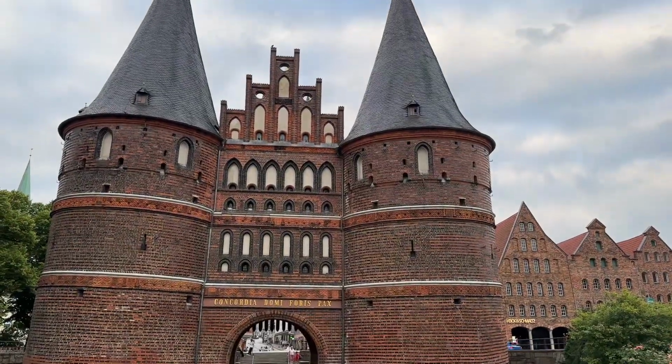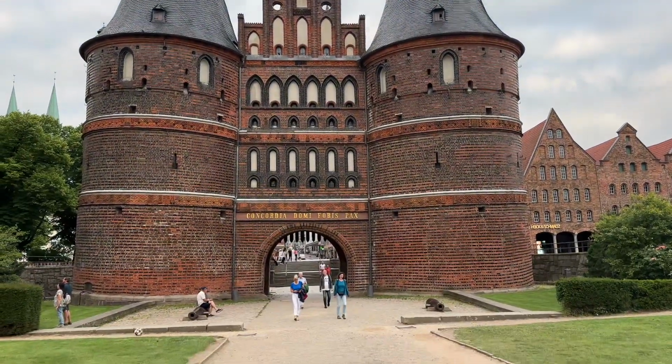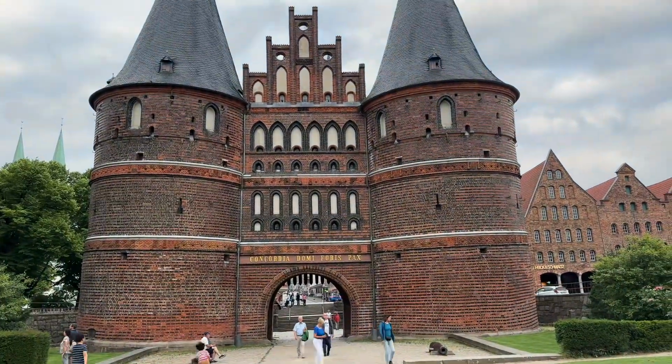This is the thing that Lübeck is mostly famous for. It's called the Holstentor gate. So yeah, if you Google Lübeck, this is what will probably show up.